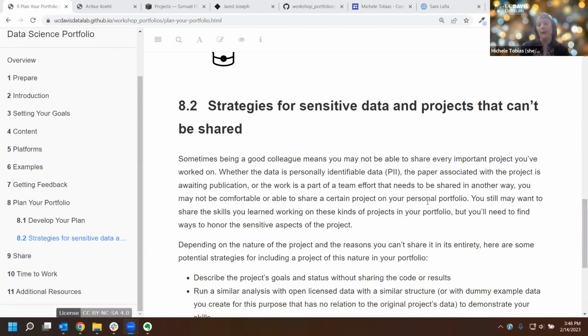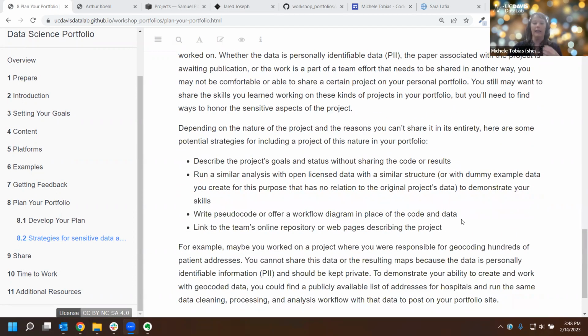Or maybe you have papers awaiting publication, it's embargoed, you can't share it because of that. Or you're developing novel workflows, and so you can't share the workflow itself. So it could be a data issue or a workflow issue. You want to think about what aspects of that project should I keep private, but what aspects can I share? Depending on the situation, there's not necessarily one go-to answer for this. You really need to finesse the situation you're in.